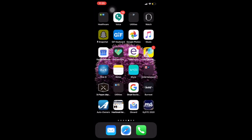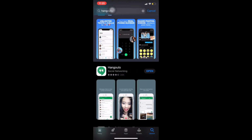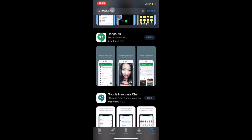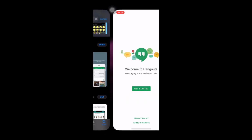In order to make a Hangouts call from your cell phone, you will need the Hangouts app. So on an iPhone, you'll just go to the App Store and search for Hangouts, and it's this one right here. It's this little green dialog bubble, and it says Hangouts. I already have it installed, so I'm just going to click Open.